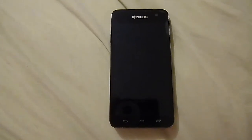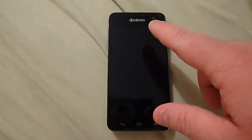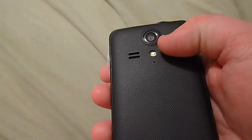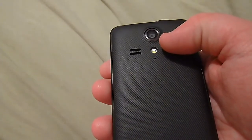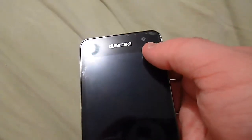This phone is running Android 4.3. It is IP57 certified, which is of course water and dust resistant. It does have a 4.5-inch display with 960 by 540 pixels at 245 ppi. This phone does have an 8 megapixel camera on the back with LED flash, and it does have a number of camera features, which is always nice to see. And the camcorder can record up to 1080p at 30 frames per second, and it does have a 2 megapixel camera in the front.